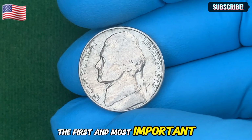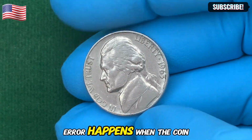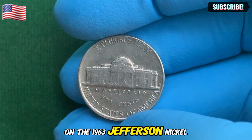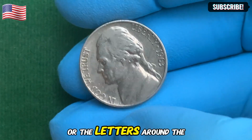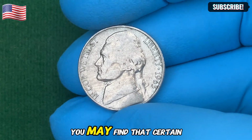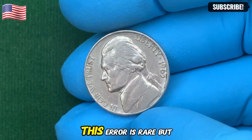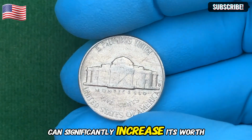The first and most important error to look for is a double die error. A double die error happens when the coin is struck more than once, causing the design to appear doubled. On the 1963 Jefferson nickel, you might notice this doubling on the date, 1963, or the letters around the rim of the coin. If you closely inspect the coin, you may find that certain areas appear blurry, or you might see a second set of digits or letters next to the first. This error is rare but highly valuable, and finding one of these coins can significantly increase its worth.